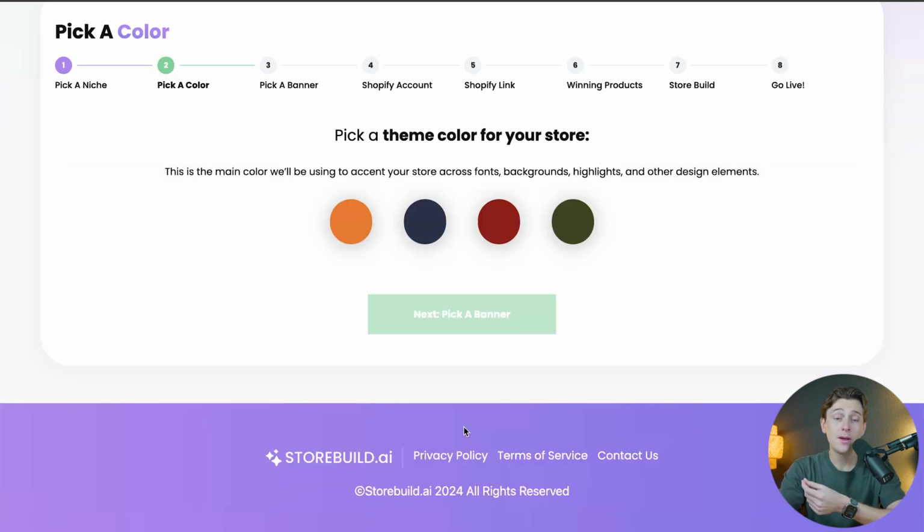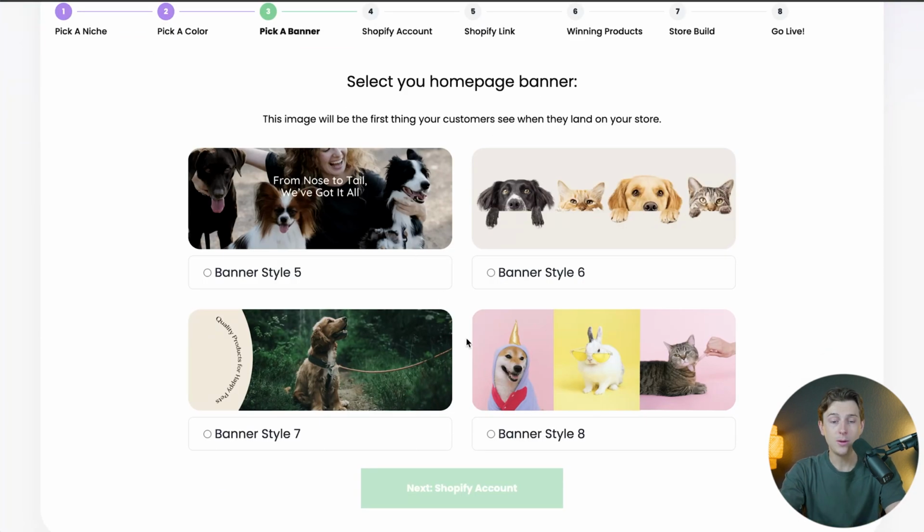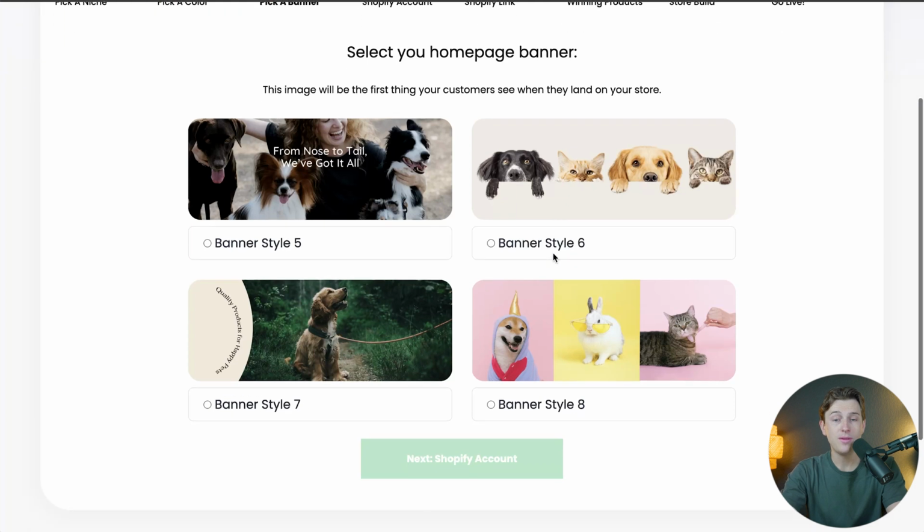We'll then hit the next button, which will then pick a theme color for our store. Now because we picked pet gear, I want to go with something that's a little bit eye-catching and popping, so we're going to go with this orange color and click the next button. Once we do that, we'll then have a homepage banner. Now we can choose any of these banners that are pre-made for us. I'm personally kind of a big fan of this one right here, and then we'll hit the next button.